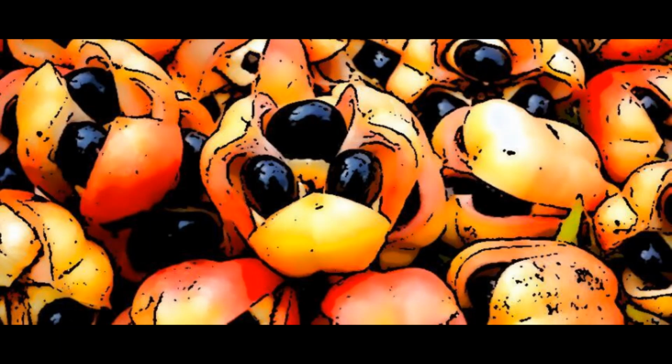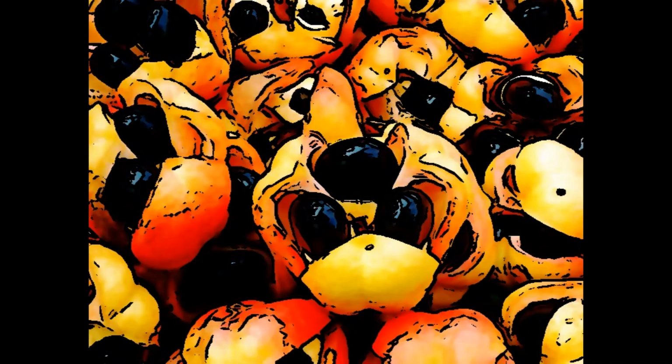Ackee trees are found across the island of Jamaica, but the main producing areas are located in Clarendon and St. Elizabeth. How long does ackee take to grow? Ackee may be propagated by seed. However, the seeds are short-lived and should be planted within a few days after extraction from the fruit. Seeds may take 2 to 3 months to germinate. Seedling ackee begins to produce fruit in 3 to 6 years.